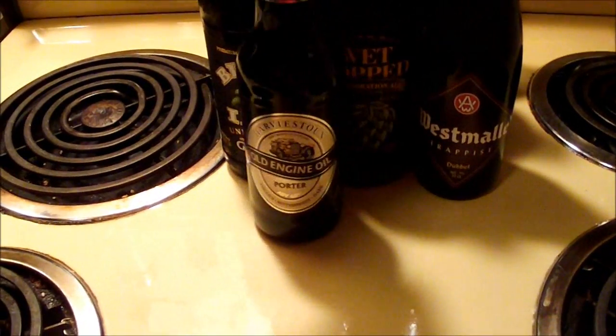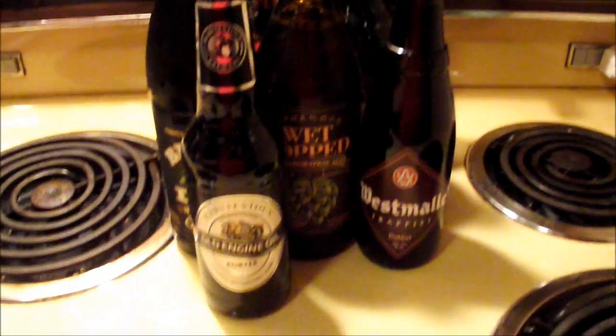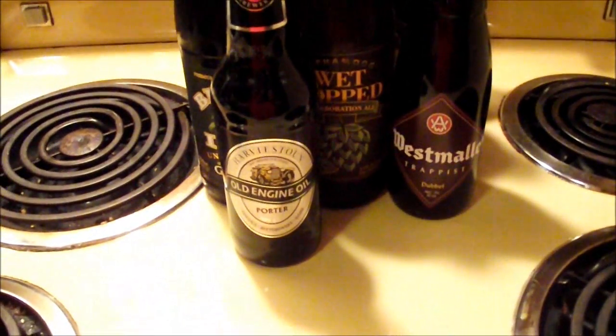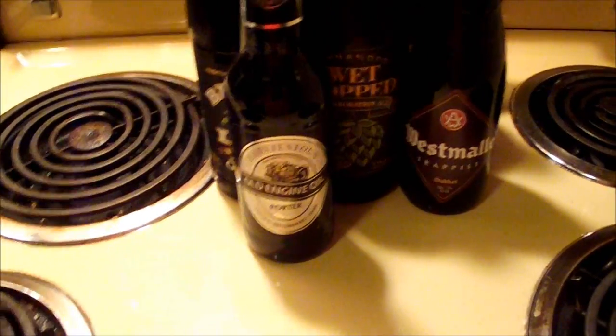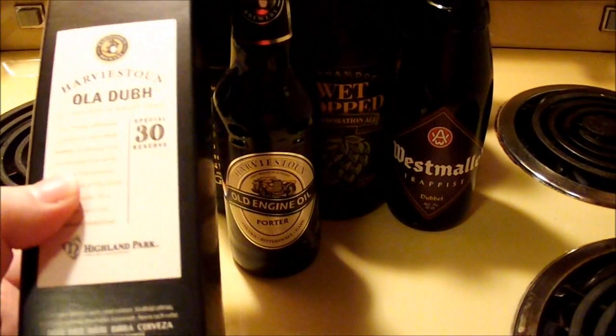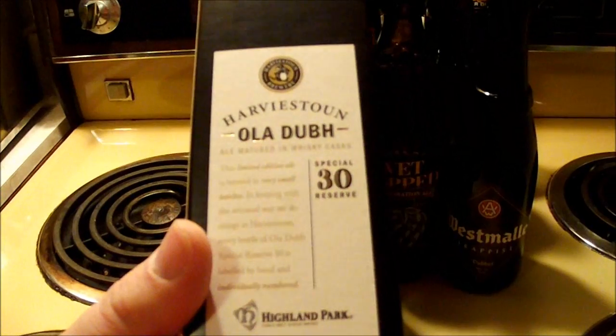And to top that off, I managed to get a hold of a bottle, and this one was quite pricey, of something related to the last one, and that is Harveston's Old Engine Oil Special Reserve. This one is basically an aged, even longer version of Old Engine Oil that is matured in whiskey casks that used to hold 30-year-old Scotch whiskey, I believe. I think that's the story.